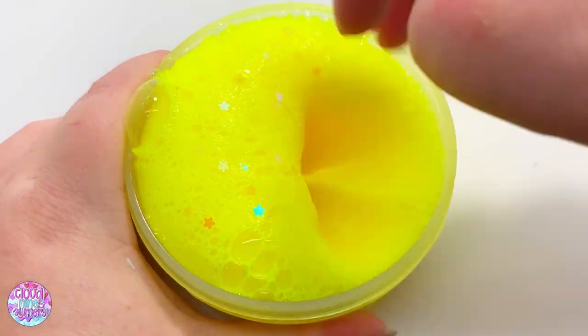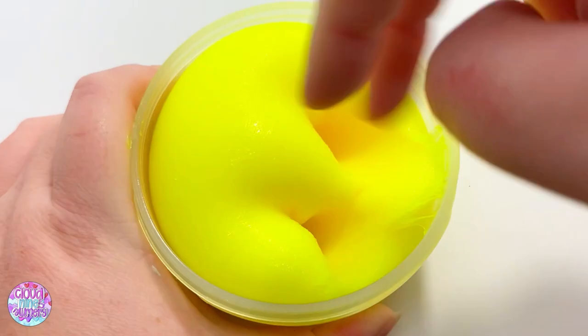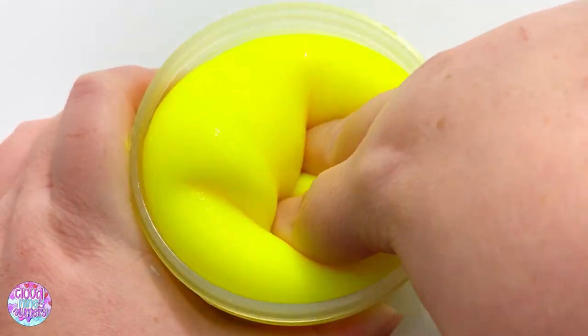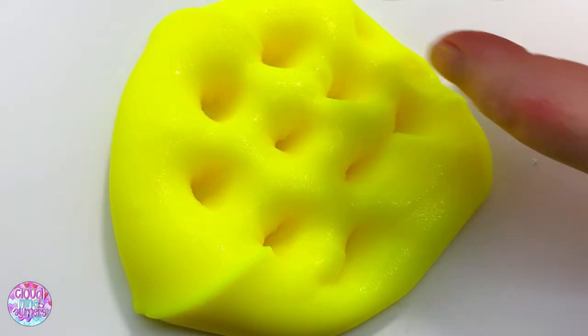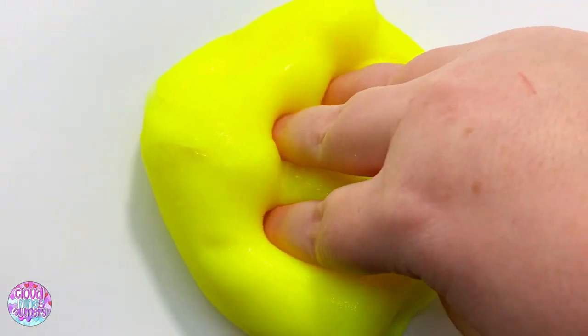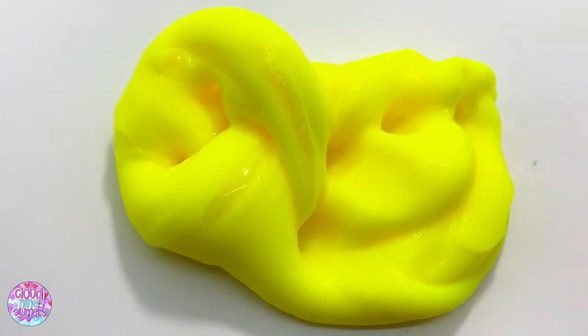Next, we have Wake Me Up. So this is a super bright jelly slime. Literally, it's so bright in person. It has some cute glitters on top, scented like lemon and a little bit of rainbow sherbet to kind of kick you in the face, obviously wake you up. Super bright, super nice. It inflates quite a bit because, hello, a jelly slime. And it's just really pretty.